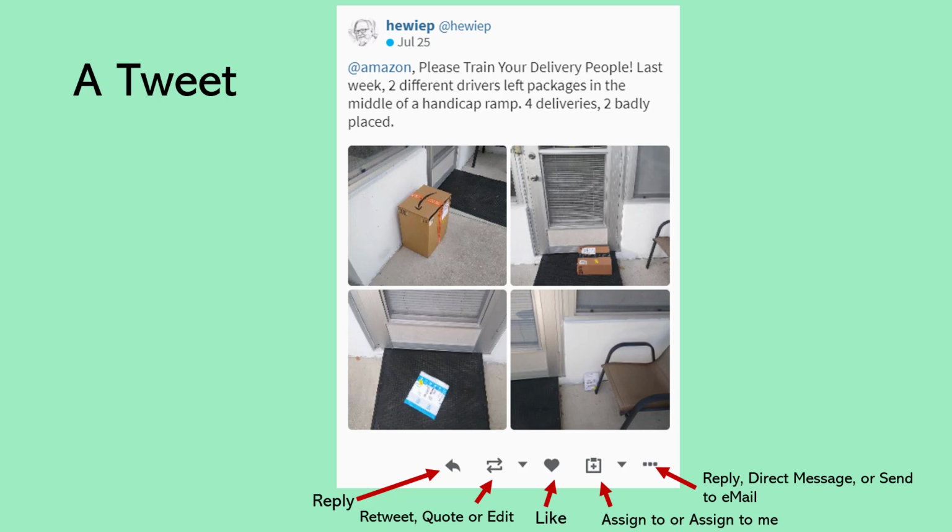This is an article that I posted on Twitter using Hootsuite, and this is how it appears on Hootsuite. You'll see at the bottom that you can do the same: reply, retweet, quote, or edit. You can like it. You can assign it to someone or assign it to me. And you can reply, direct message, or send to an email. This was an article that I posted because Amazon had delivered packages and set them on our handicap ramp. And I said they shouldn't be doing that. So I used the @Amazon to call the attention of Amazon.